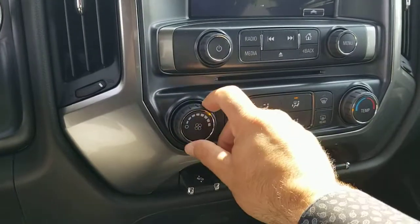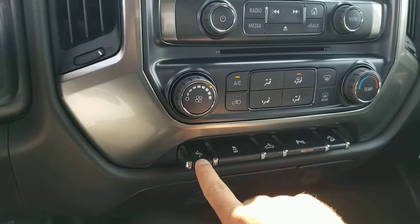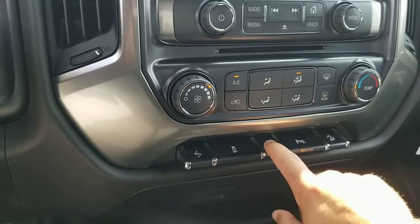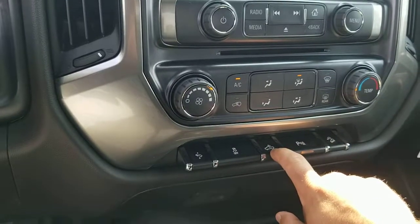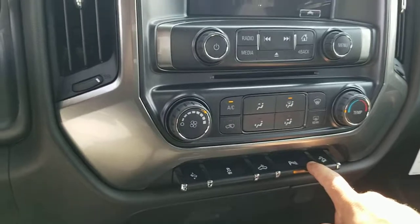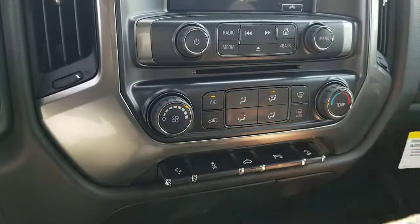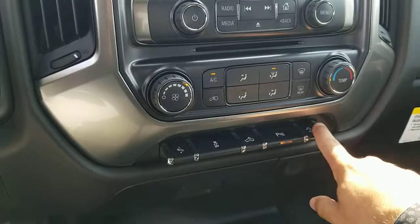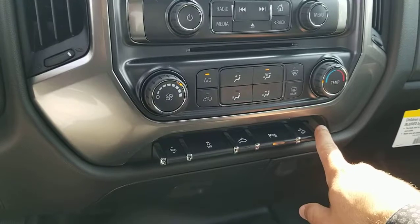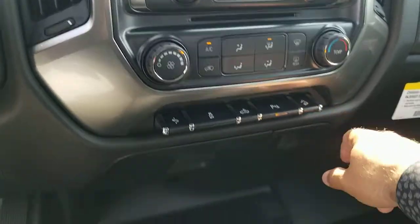So you do have your HVAC controls here, pretty straightforward. This is the button for power adjustable pedals. You can turn the traction control on or off using this. This is to turn your bed light on or off. This is to turn off the rear park assist, because in addition to the backup camera, it also has sensors that are going to audibly tell you when you're getting close to something. And then hill descent control, that's something that's going to allow you to maintain speeds as you're going down steep hills and stuff like that.